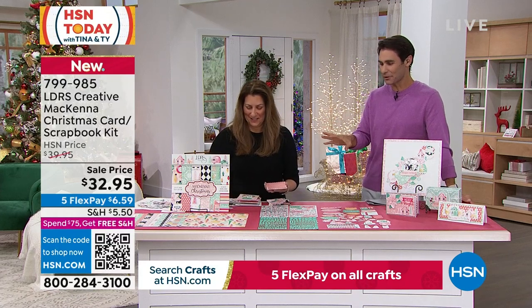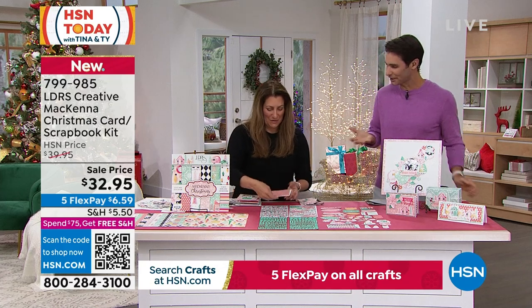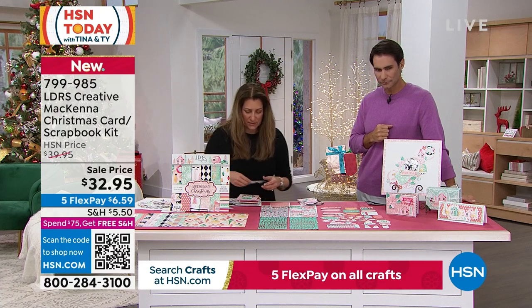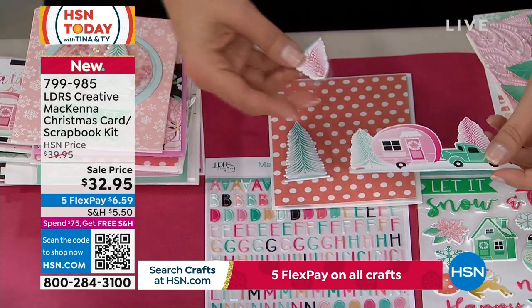Let me show you some of the stuff you can create and how easy it's going to be to get that three-dimensional layered look. I'm going to move this over here. There we go. So everything I'm doing here is seriously just created with what we've given you in this kit. Everything is perfectly coordinated.